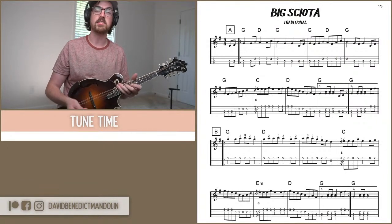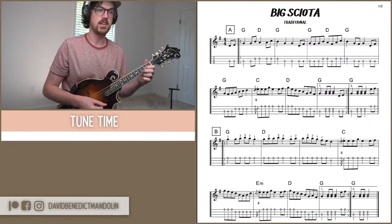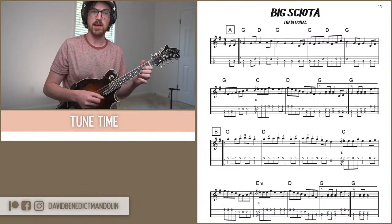The only challenge is these quicker chord changes at the beginning, right? Where you do G, back to D, back to G. And then on the second line, you go to a C chord here, a D chord, back to G.